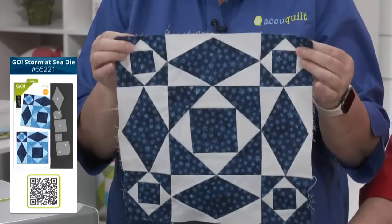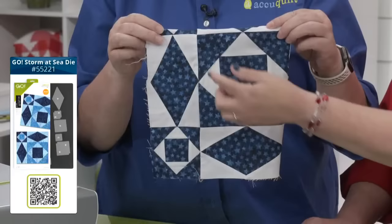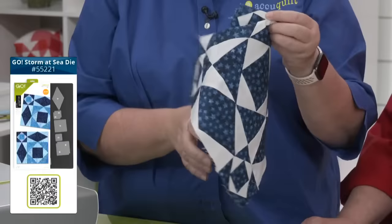So this is set up. You can do the Storm at Sea block with our die two different ways. You can put it together so that you will have single sashing. And that means you're just going to make this with the one side and down below so that when you put it next to another one, you've got just the one diamond section in between. Or you can make it a complete block like this, which will give you double sashing all the way around.